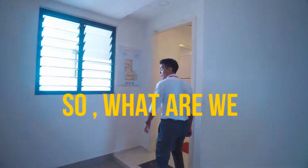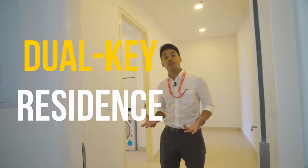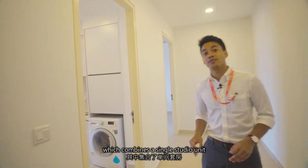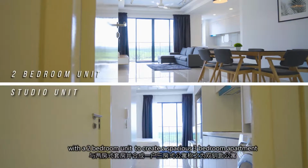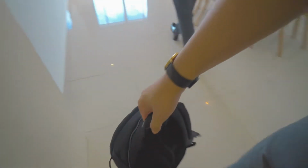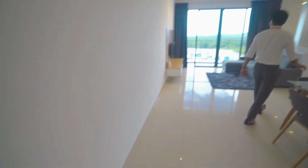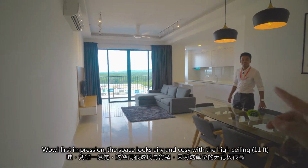So Jason, what are we looking at today? Today we'll be looking at a rare design in Johor. It's a dual key residence which combines a single studio unit with a two bedroom unit to create a spacious three bedroom apartment. Wow, first impression, the space looks airy and cozy with a high ceiling.